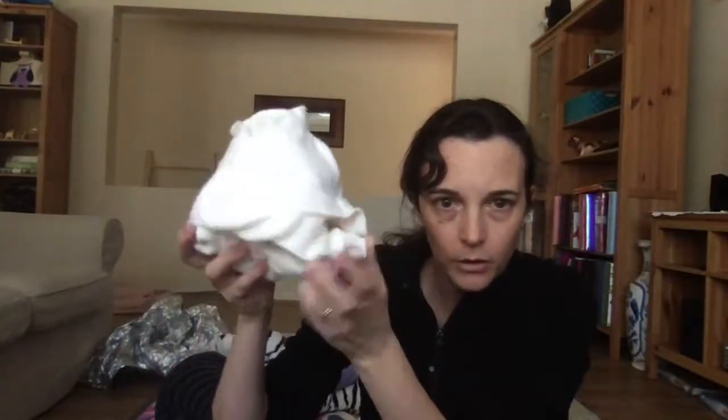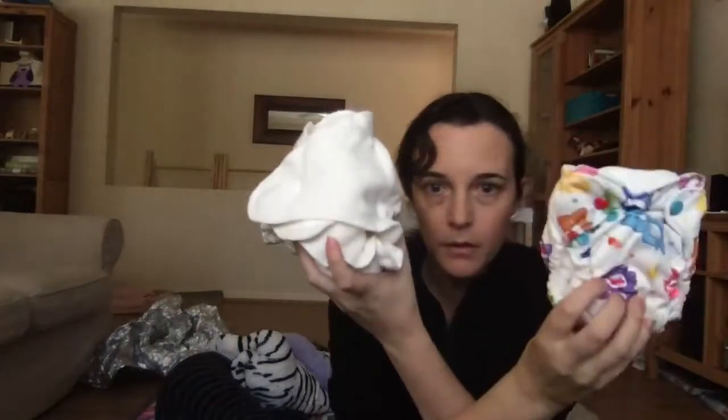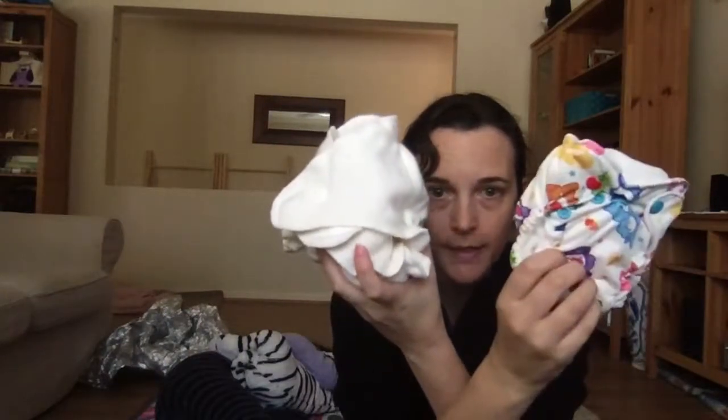Now, if you're worried about the comfort level of bub because it is a wider groin, because remember at newborn, the groins are wider and you've got that on a little bum. So sometimes parents like to go their newborn nappy because there's less bulk.